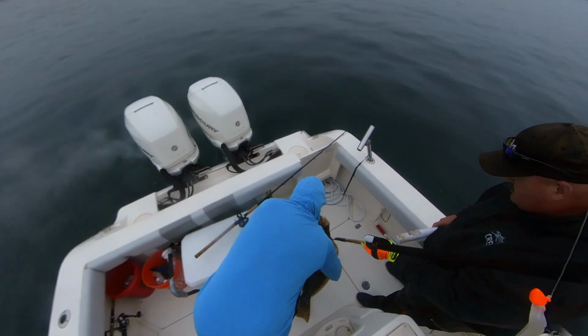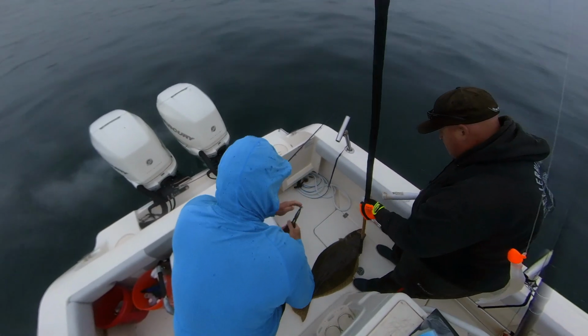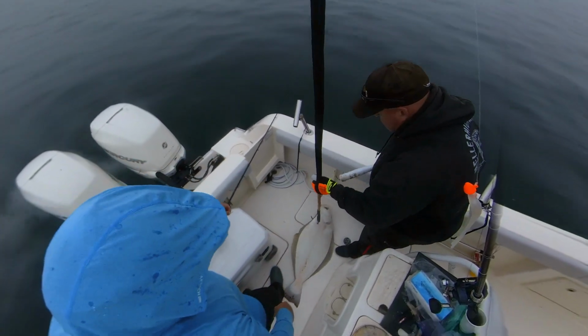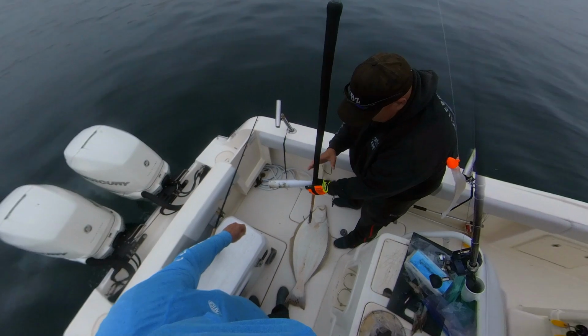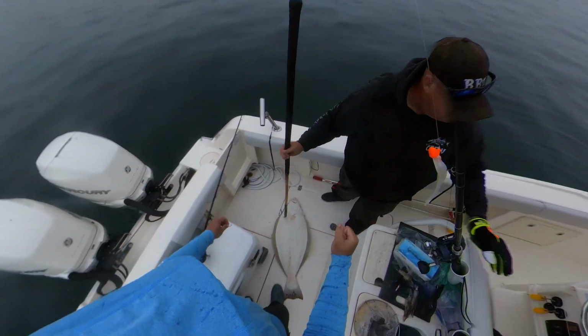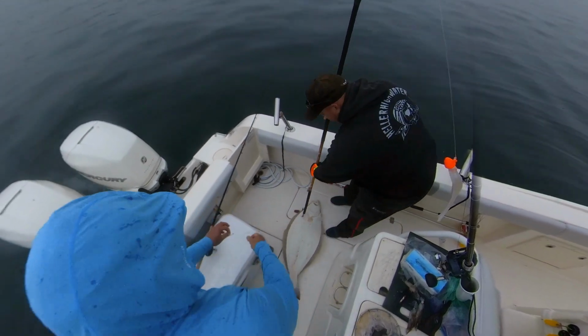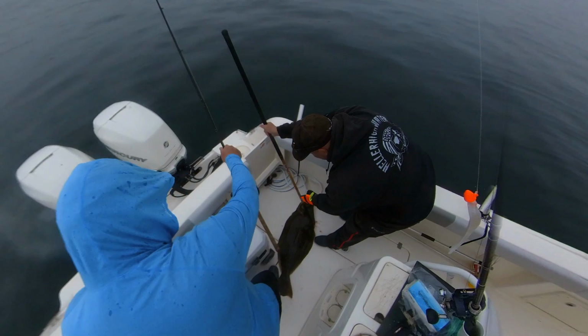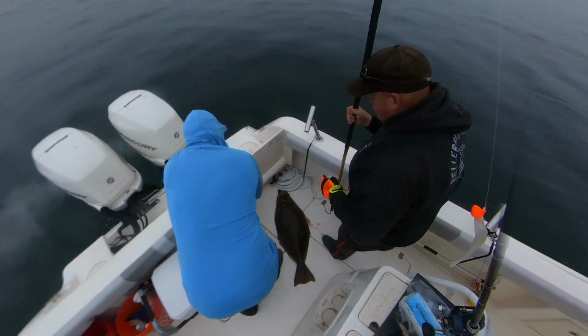Whoa, that is a dandy again. Bigger, same size. It looks pretty much like a carbon copy. I don't know what I hit on the first one, but it went and it just, I think I doinked it.